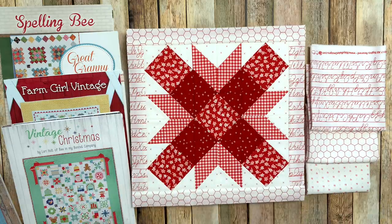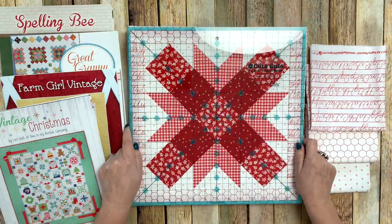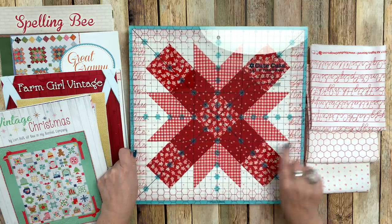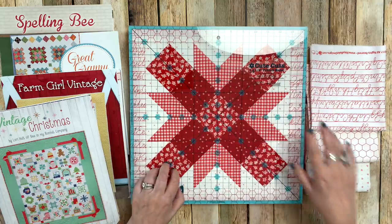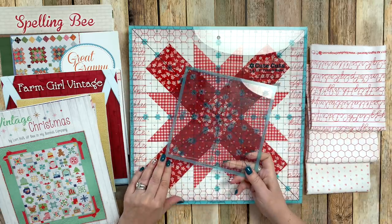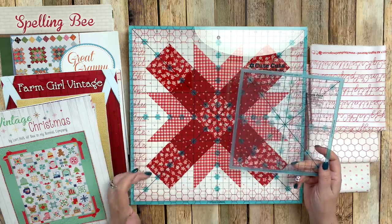What I did with that is the exact same thing I did with the 6-inch block, but I used my 14.5-inch ruler. So it's the same way. This is the trim it ruler. These are just trim it rulers that I use to square up my blocks and trim up my blocks. I use them in applique all the time, and in piecing to trim them up after they're sewn.